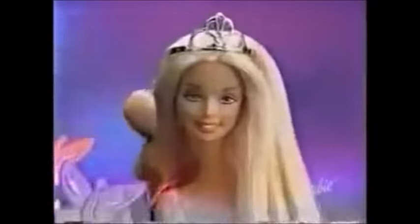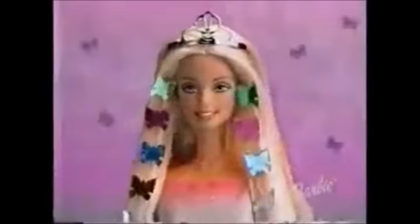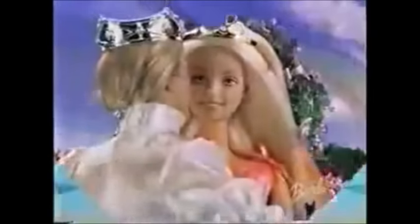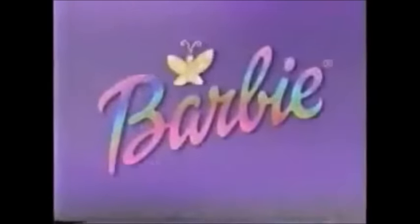Barbie. Once the princess was getting ready for a special night. Rainbow Princess Barbie, put on your rainbow gown. Butterflies in your hair, magic comb that you can share. Rainbow Princess Barbie, I'm here at home. Now princes have come to call. And they're dancing at the rainbow ball. Rainbow Princess Barbie doll comes with butterfly hair decorations for Barbie and you. Dolls sold separately. It's a great time to be a girl. Barbie.